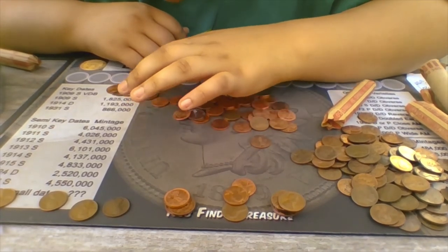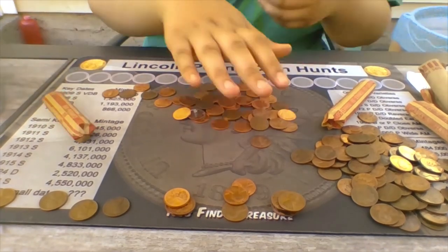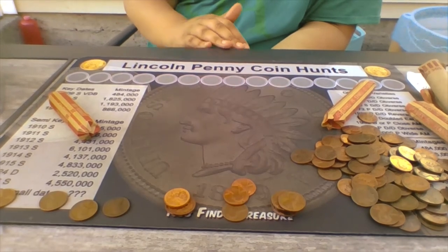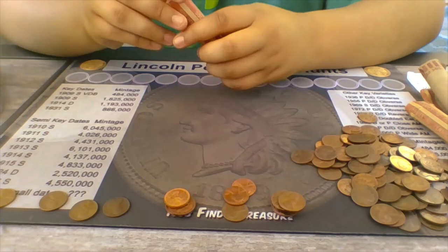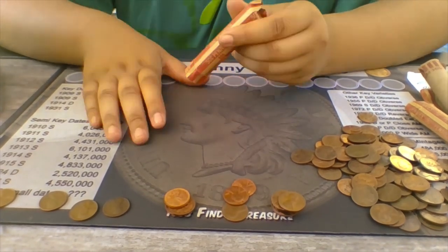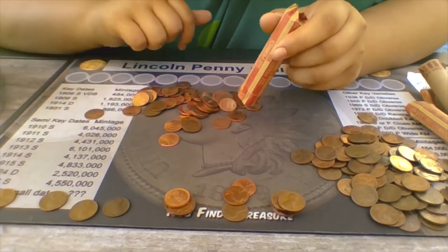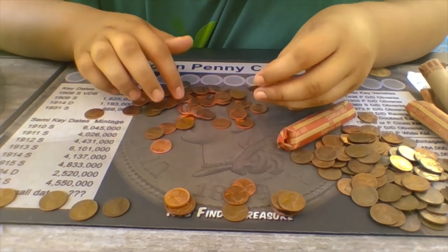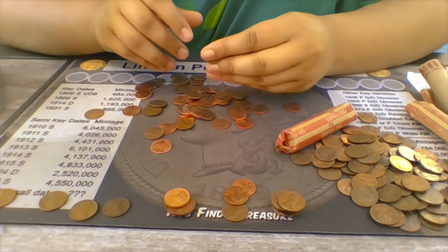Right, last roll. This is one of the ones where I got the old wheat penny. So actually, that's pretty good, I guess. I mean, it's not that great. Let's see. Is this one? Please don't. Ooh, it is one. We got one live. 1956. That's four.